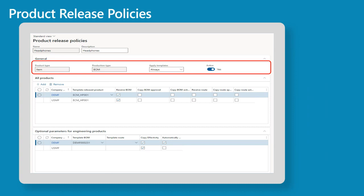Next one is production type. This field appears only when you have enabled the formula change management system. In this, you select the type of production that the release policy applies to. First, the options are co-product. Use this release policy to manage co-products. Co-products are produced during process manufacturing that aren't version or engineering products.